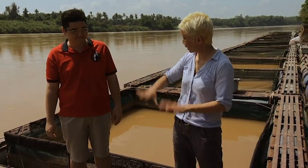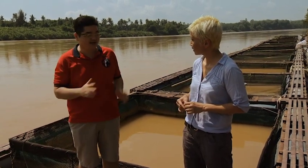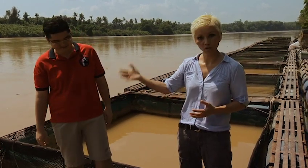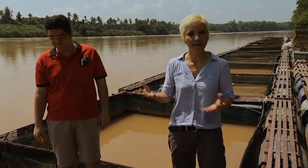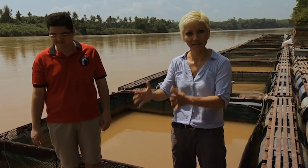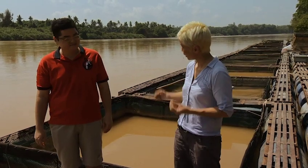Okay. Now, I know that you can catch the fish in the river, but why are they farming it here? Okay. And because it's more expensive, basically, just over the years, catching this fish is getting a little bit tricky, and it's a lot more expensive. Obviously, catching it in the wild, it actually tastes a lot better, but also to make it sustainable and affordable, they've started farming this fish, so we can still enjoy a delicious ikan patin meal just from this farm fish as well.